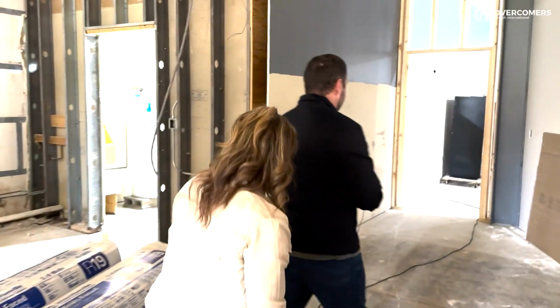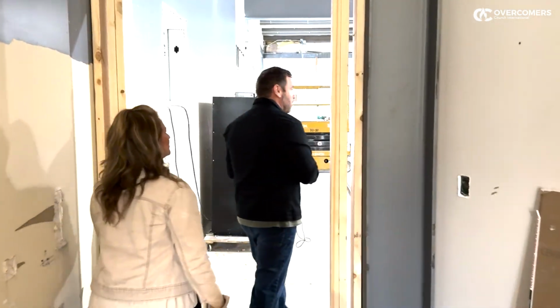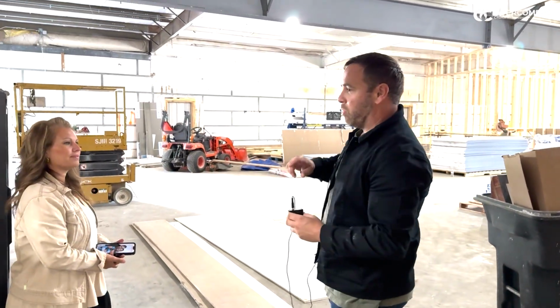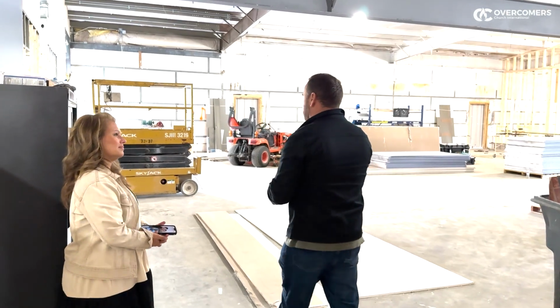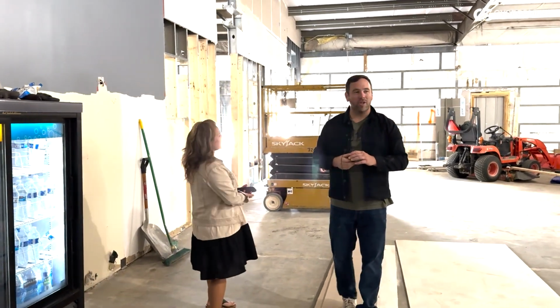All right, and so let's go out here. And so this is gonna be one of the entrances into the sanctuary, from my office and the green room. So this is coming out into the sanctuary. So right about here will be an entrance onto the platform. That platform will span 35 foot that way. On this wall back here is gonna be the LED screen, which we're really excited about. It's gonna be a really cool feature.